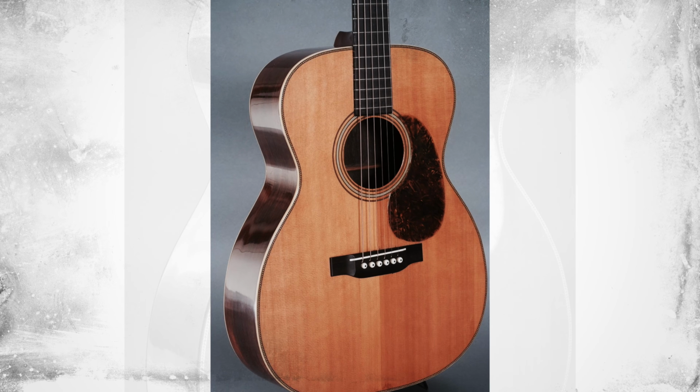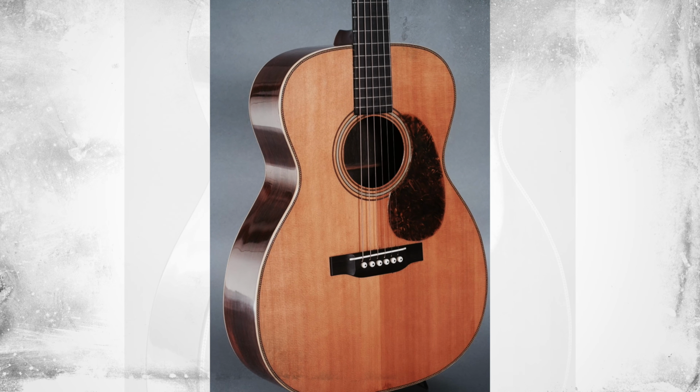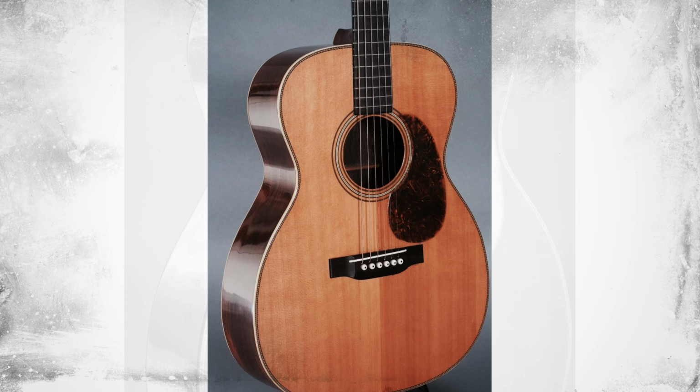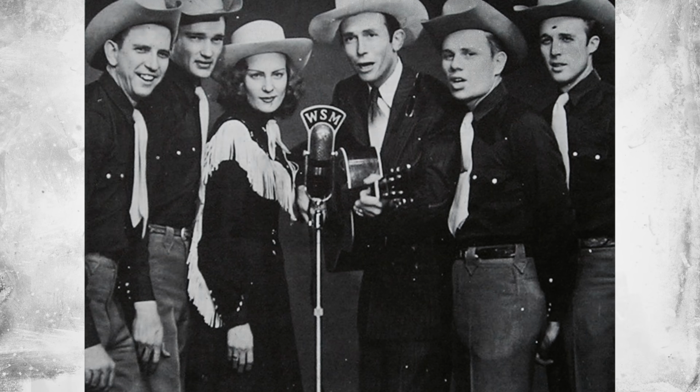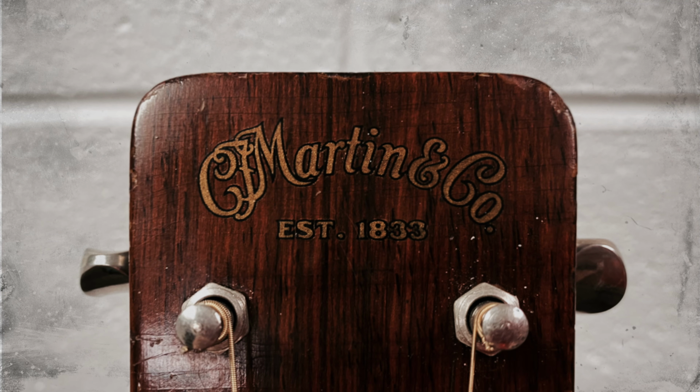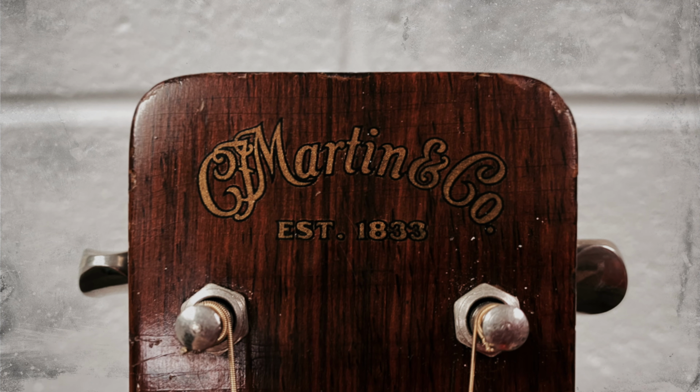Introduced in 1929, the guitar was an instant success. With its long, slim neck, solid headstock and pickguard, the OM has been heralded as the first truly modern flat-top guitar. Initially designed for plectrum playing in orchestras, the OM was adopted by cowboy bands, America's newfound musical obsession. And in 1932, the iconic gold decal was added to the headstock.